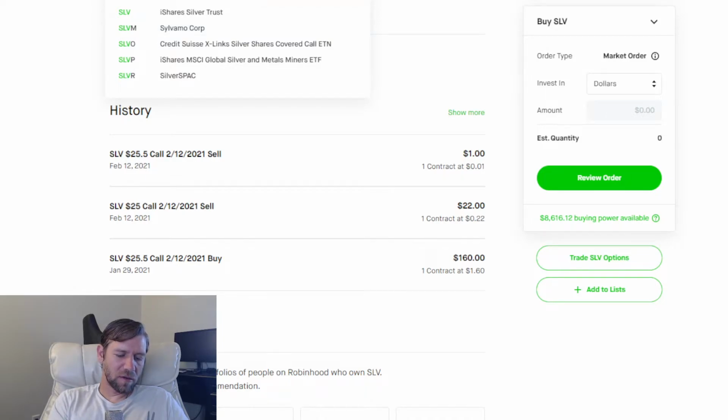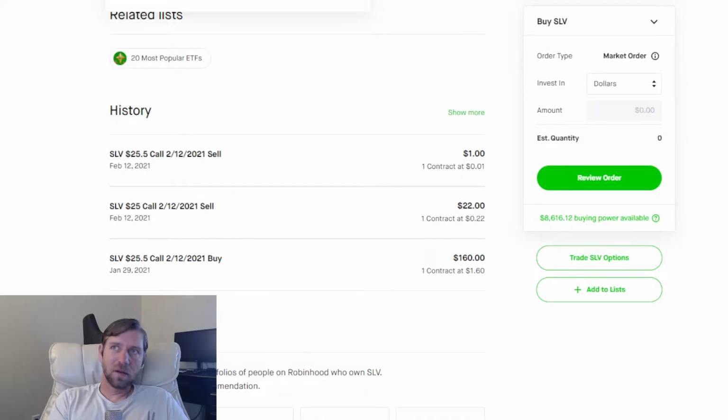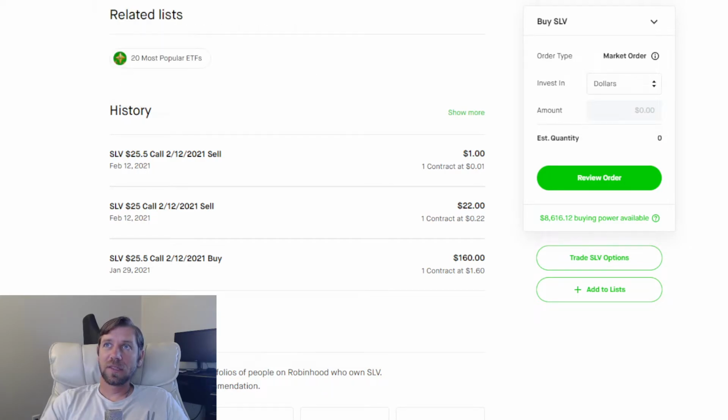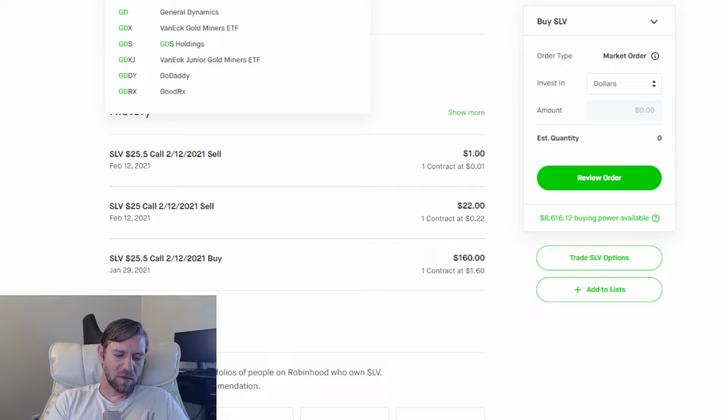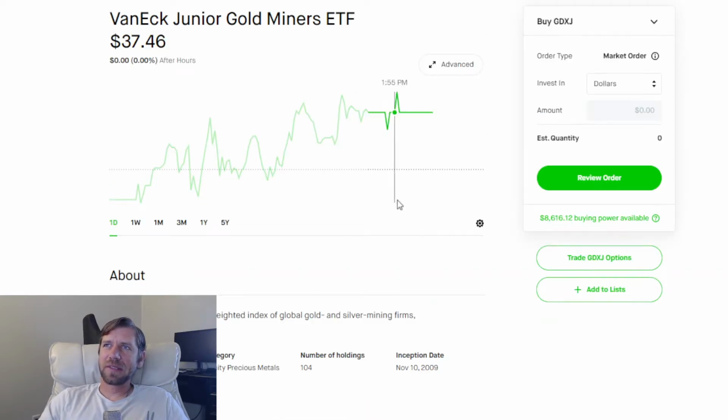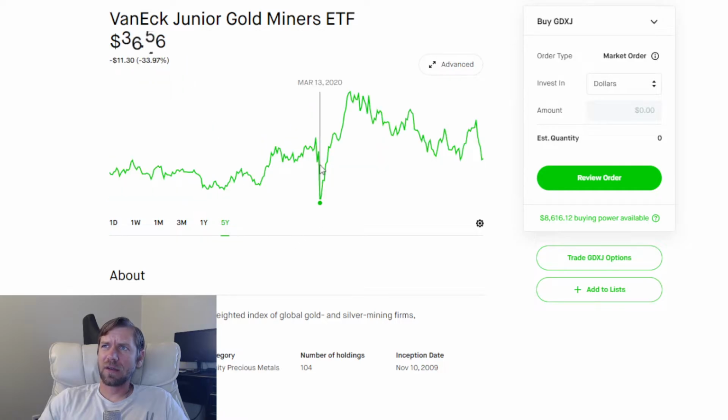Or you can do GDXJ, junior miners, and that's a very volatile ETF here. You can see it's dropped quite a bit from 51 to 40 to 37 in this short period of time.